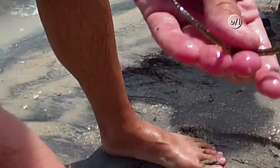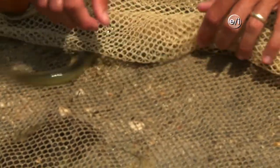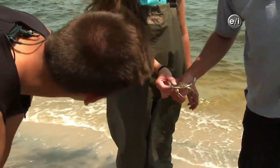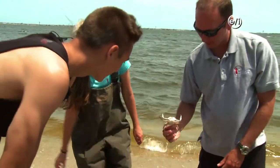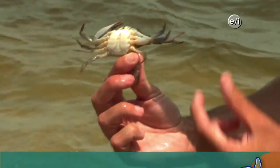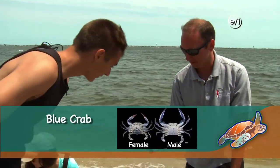Eel. Yeah. And then, oh my gosh. Neat. Cool. We've also got an American eel here. What kind of crab is that? It looks like a blue crab. It sure is. So this is a blue claw crab. And you can tell that this one's a male based on the shape on the bottom there. It looks almost like the Washington Monument. So that's right. A male.